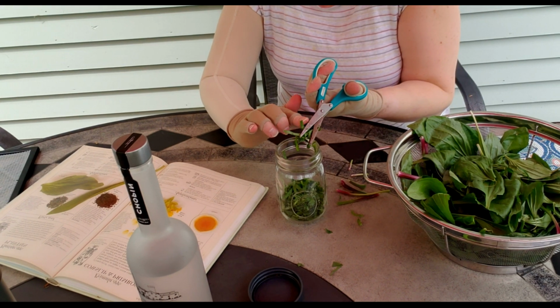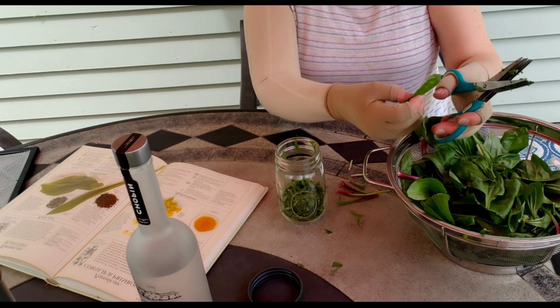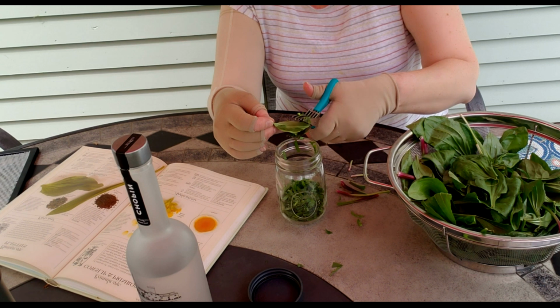All right, what else can it be used for? Well, you can make a salve, and that can be used on minor burns.